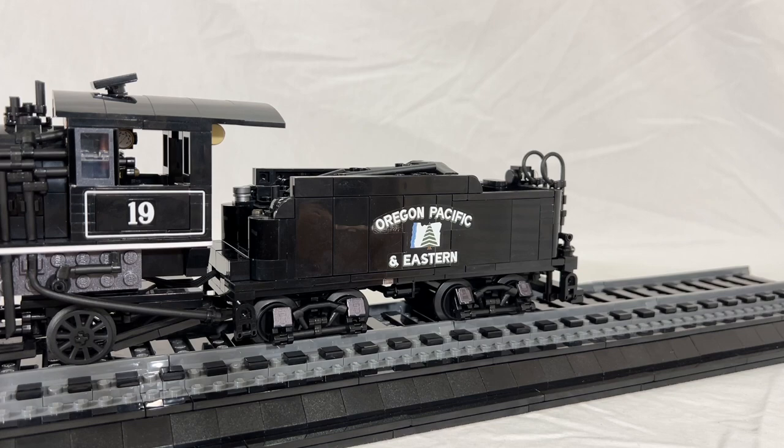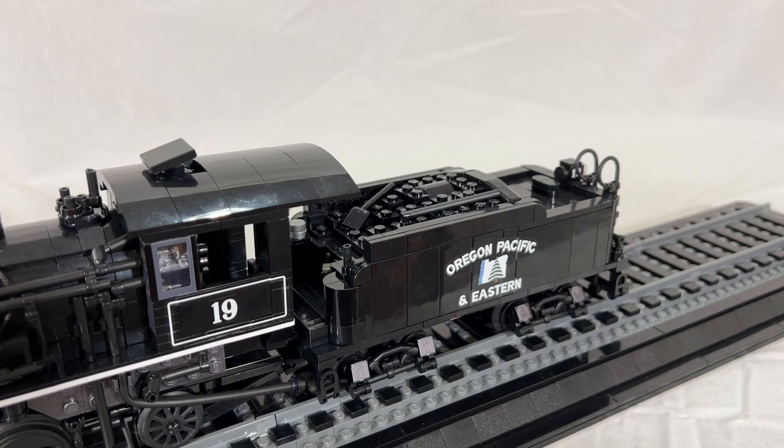Now, as I said earlier, 19 was converted to burn oil as opposed to coal, and around the time that it was sent to Mexico, it has been an oil-burning locomotive ever since. And here I am modeling a load of coal in the tender. Why in the world would I do that?